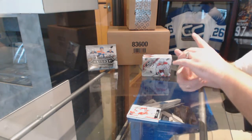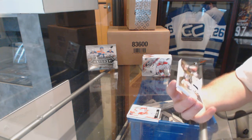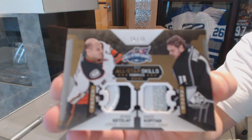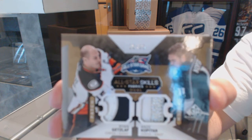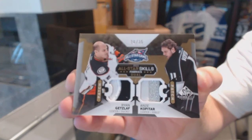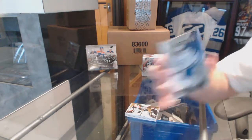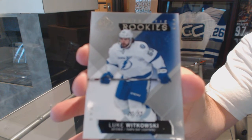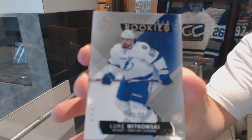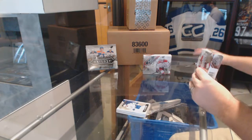That's nice. We've got number 26 of 35. All-Star Skills Fabrics dual patch of Kopitar and Getzlaf. And nice. We got number 20 of 53, an authentic rookies of Luke Witowski. And that's all box one. Not too shabby.